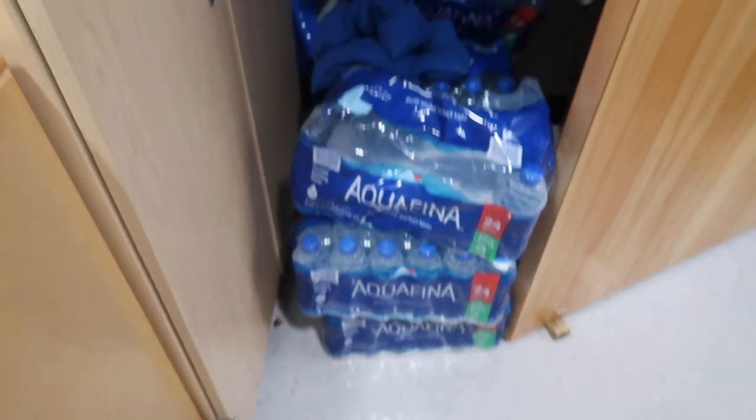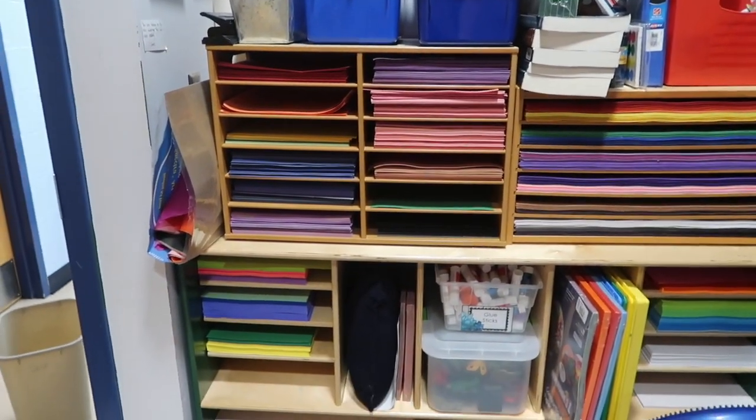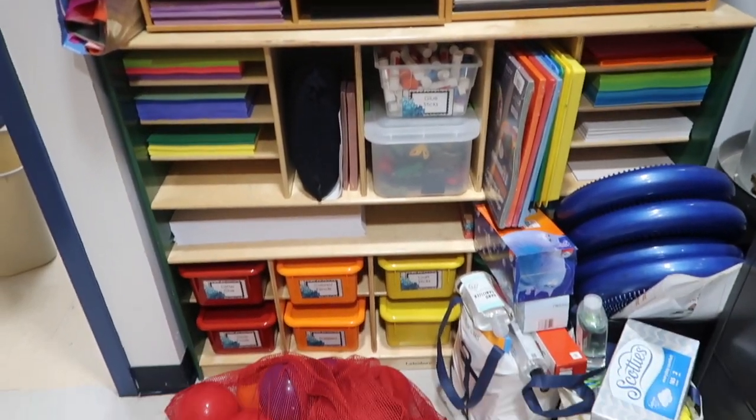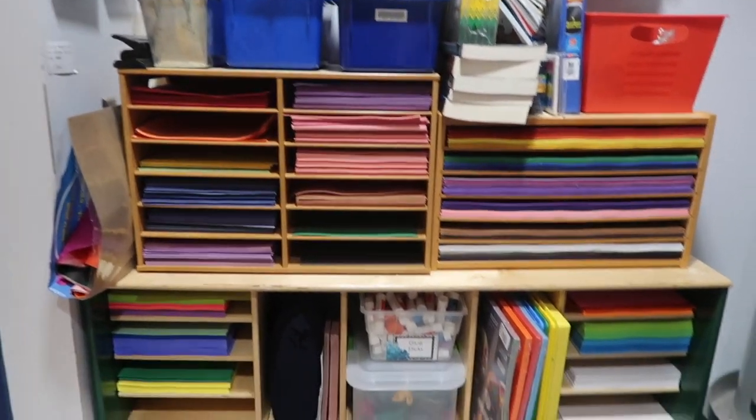And we have all this water. And then this, I think I showed you last time we moved. This was over by the bathrooms. Now it's in here, which is so much better because this has nothing to do with the kids. It's all of our supplies. So it's good to be in the closet.